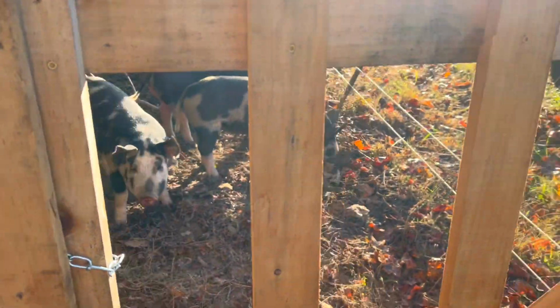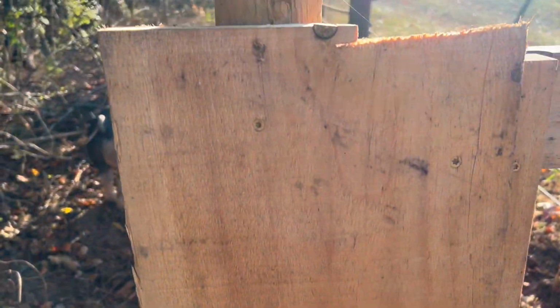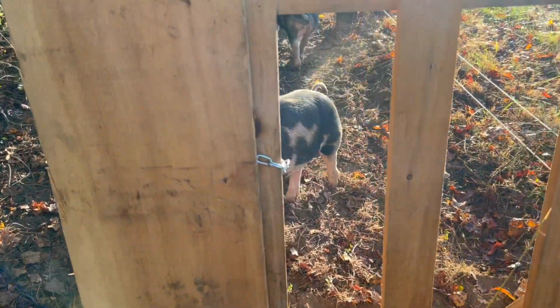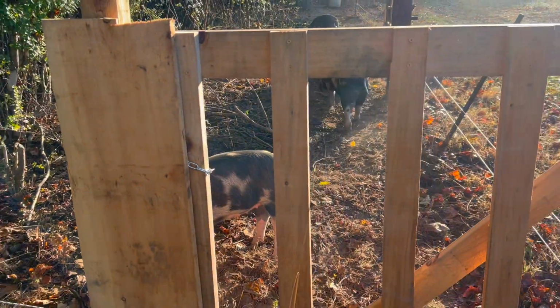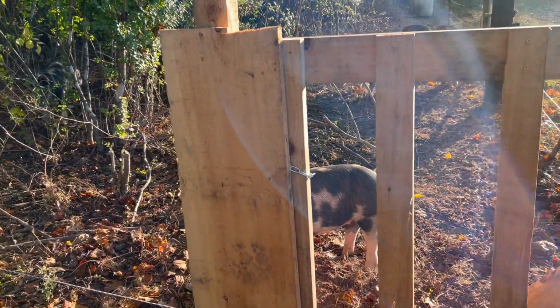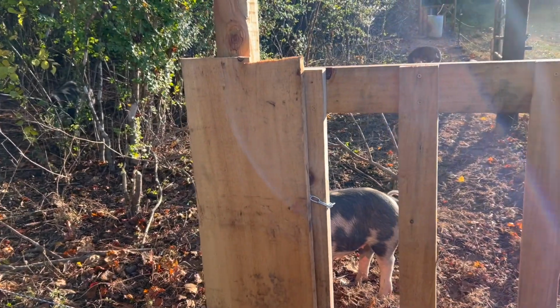We've got the gates battened shut with a piece of wood because pigs are quite strong, and if this had any wiggle or give, it would become a toy for them that they could potentially quickly destroy. So take the drill, and that's how we'll open the gate up.